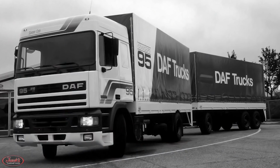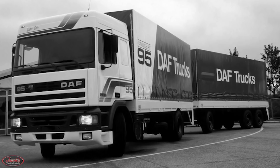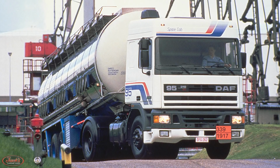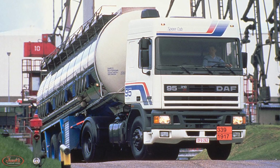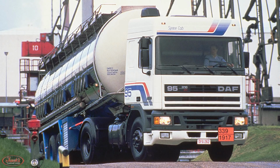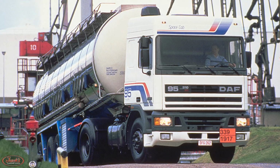Another new DAF debuted 2 years later in 1987, as the company came out with their coveted 95 series. Also available with the now extremely popular space cab configuration, the 95s were produced as DAF's modern premium model and quickly gained soaring success due to their quiet, comfortable cabs.